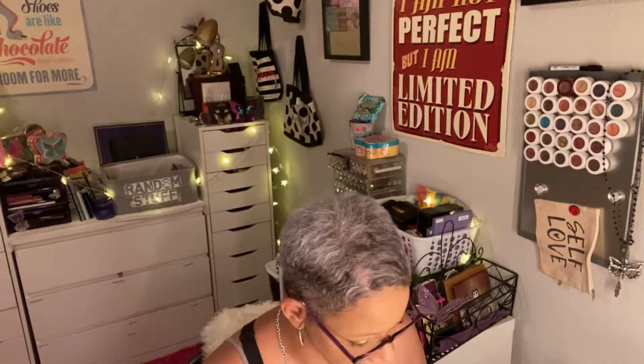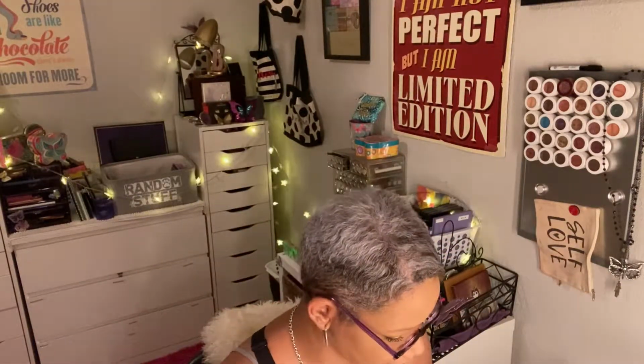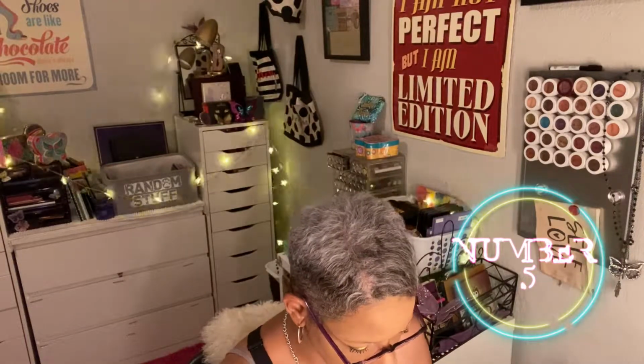I wish that they had maybe taken one of these brown tone shimmers and made it a different color, maybe a green or a purple. But there's only so much you can do. So I love this palette. Definitely a favorite.